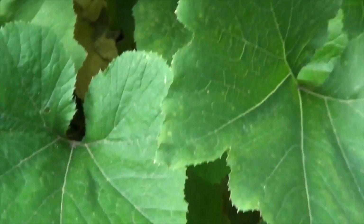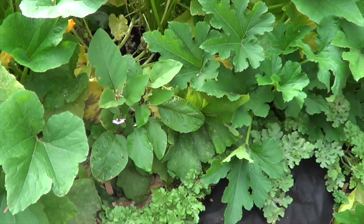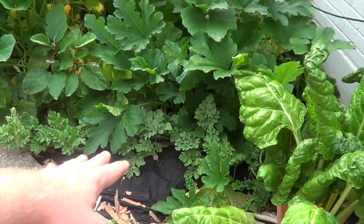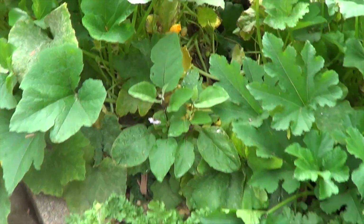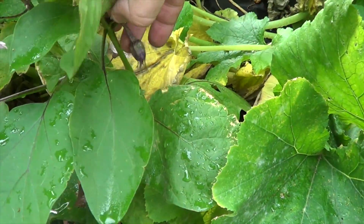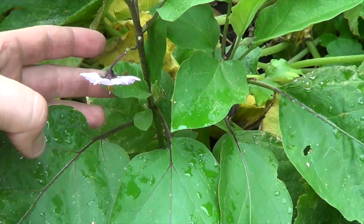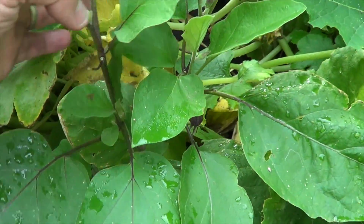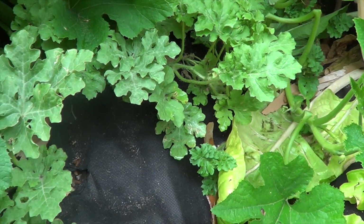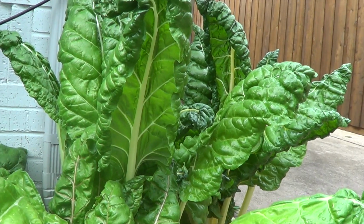I don't see any more zucchini on the plants just yet, but plenty of flowers. And got an eggplant. Looks like they're just starting to produce some eggplant on there. If you can see that, that'll be eggplant eventually. Got some flowers on it as well. So it should be pretty good on that. Watermelon's kind of hidden. We'll see what happens with that. And then of course some more Swiss chard.